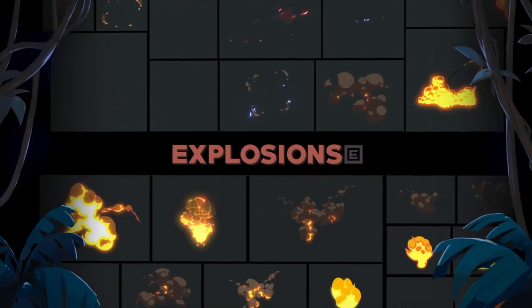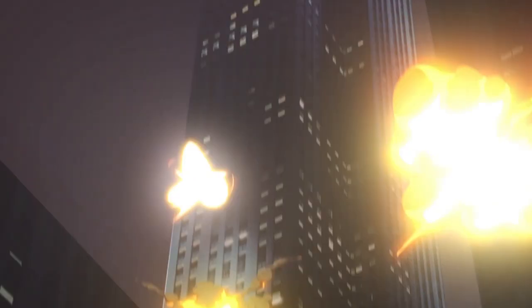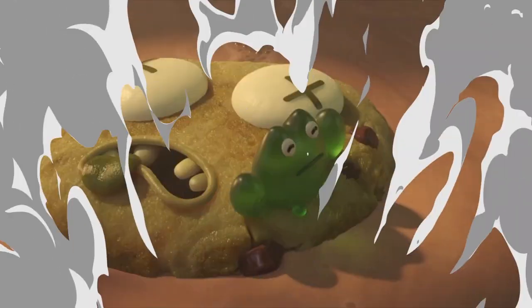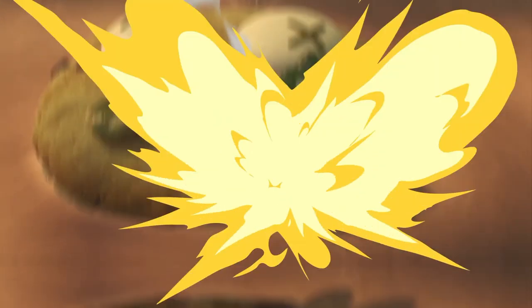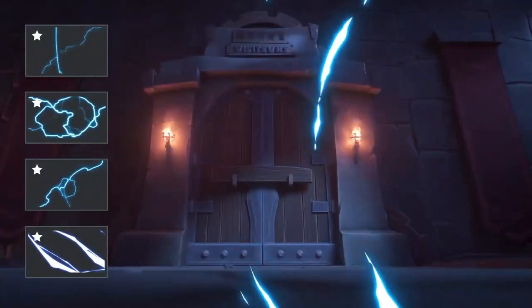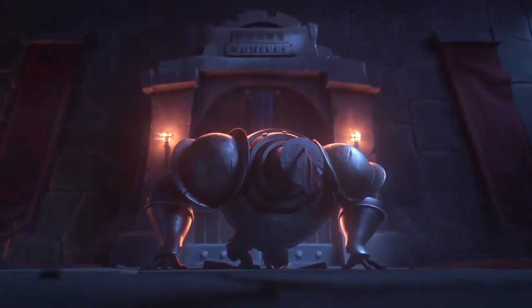Explosions. Everything you need to blow up barriers with style. Smoke and dust. Make your magic more impressive. Use it wisely. Be crafty and smart. Energy. Show your massive power. Cast shockingly dangerous spells over your foes.